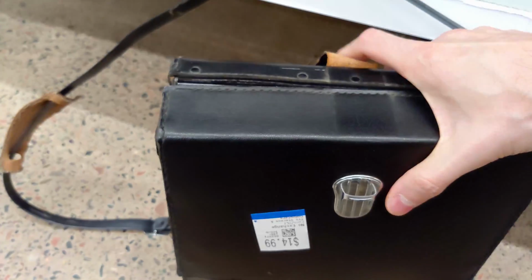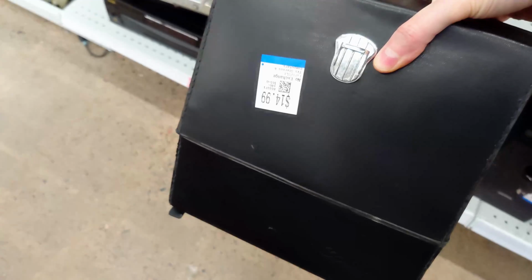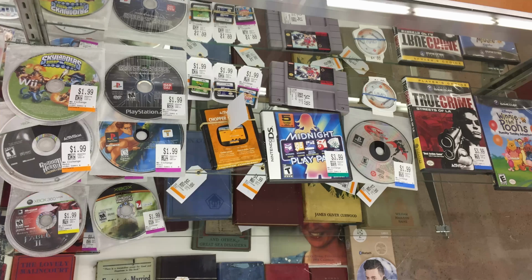But first, we can't leave the store without checking in on the glass display to see what they've got cooking, and on March 11th, 2019, they had a bunch of games for a whole slew of consoles like the Wii, PS1 and 2, Xbox, Xbox 360, Atari 2600, Nintendo DS, SNES, PSP, GameCube, and the N64.